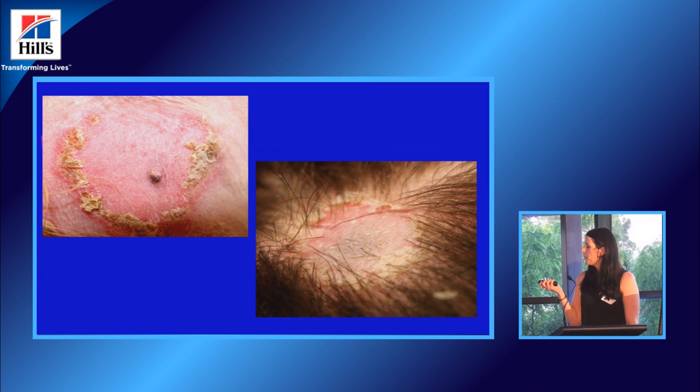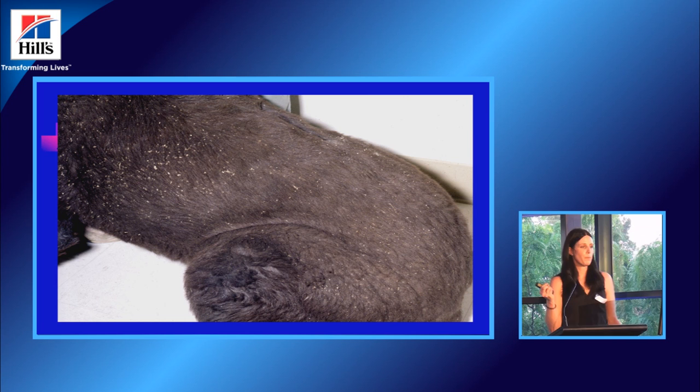And then I always like to include this slide because when we look at this dog, we could potentially just say there's dry skin or dandruff. But if we were to clip him, we'd see most likely papules, pustules and epidermal collarettes. So when we're seeing dogs that look like they might just have a dry hair coat, I think that should trigger little alarm bells for a potential bacterial pyoderma.